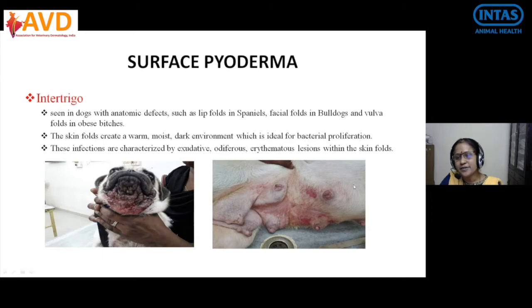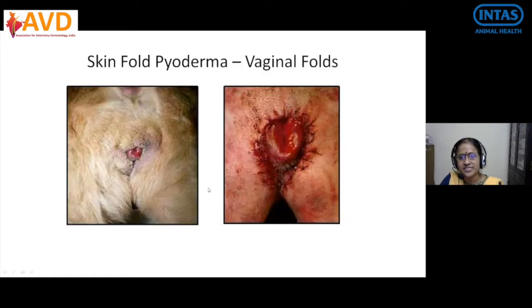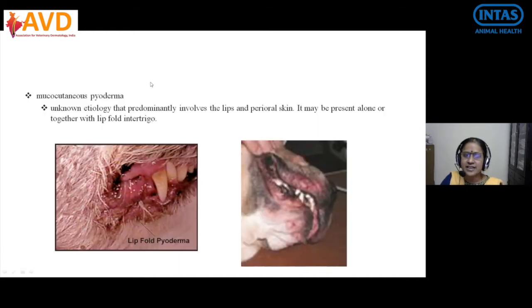Another very common occurrence is in bitches immediately after whelping, in between the mammary glands, that is the teats. If you look between the engorged teats, you can see erythematous and oozing lesions, highly painful. Most surface pyodermas are painful. So this is also common in recently whelped bitches. And very rarely you can get skin fold pyoderma in vulval folds in obese dogs, or tail folds. Another category under surface pyoderma is mucocutaneous pyoderma. It is mainly in the oral cavity between the lips. The etiology is unknown, but it may be considered under skin fold pyoderma. Along the lip margin, you may get erythema and a moist, oozy lesion.